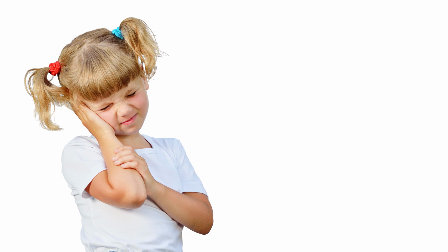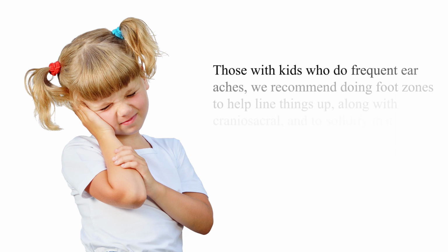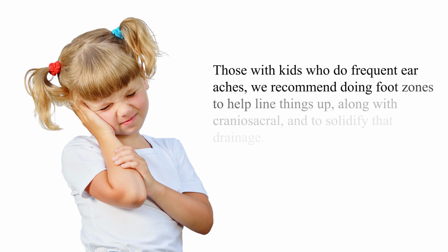With children that are doing a lot of ear infections, frequent over and over and over, I highly recommend foot zones to help line things up, and cranial sacral is an absolutely incredible modality that can help realign all the bones in the head and really solidify that drainage and get everything that we need going there so that the child doesn't continue to do them over and over again.